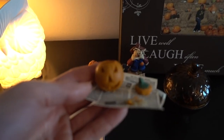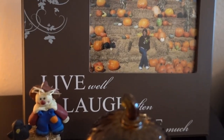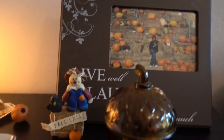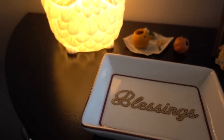I did not make this, but it's cute. It's a little mini pumpkin carving station. Then this is a photograph of me in a pumpkin patch, I believe sometime, maybe in my med school years. I can't quite remember, but. And there's a little acorn, and she has a little key bowl here that says blessings, appropriate for the transition into the fall harvest and Thanksgiving.